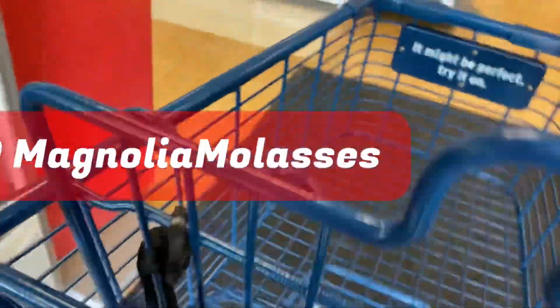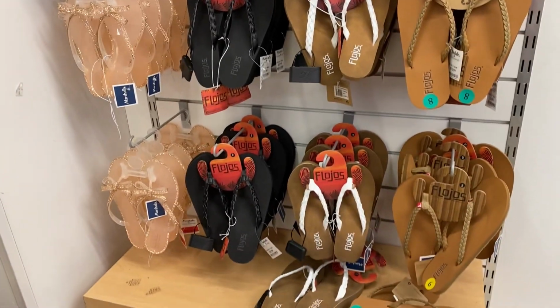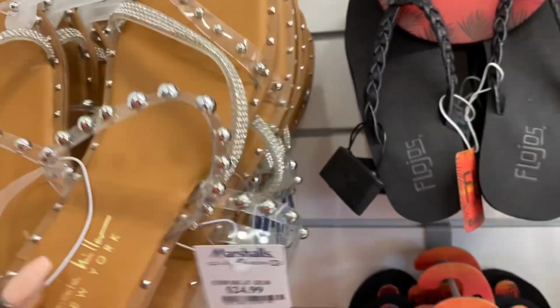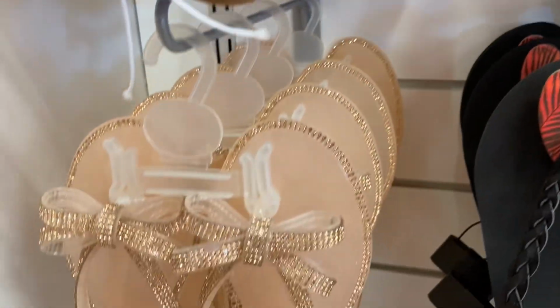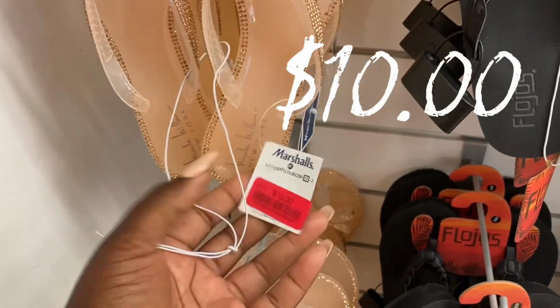Today is a shop with me, browse with me in Marshalls. They are putting out their new flip-flops and summer, spring and summer wear for the feet for 2023. They have a lot of cute sandals out here, and I just wanted to come through this little area and show you what they got. They have some foot jewelry.